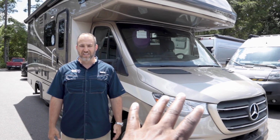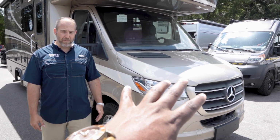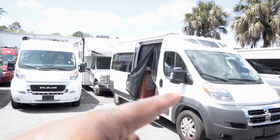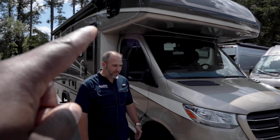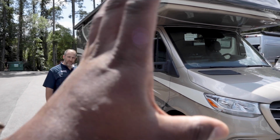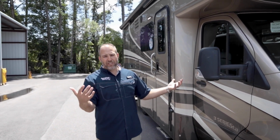So these are 2021, and it's built on a Sprinter chassis. Yep, Mercedes. Now the difference with the camper vans, or the vans over here, is you have to build everything inside, because this has the box. You've got a lot more space, and I think this is also more affordable, right? It is, yeah. MSRPs are around $160,000. We sell them for $149,900.